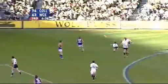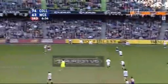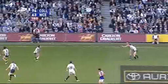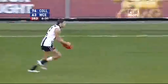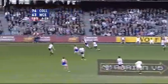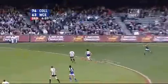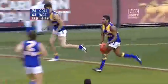Not much to go to, so he handballs out wide to Embley, who kicks it high. Egan, not paid the mark. Ball spills to Lynch, whose handball goes straight to Egan. Collingwood now a chance. Egan's kick was poor, straight to Lynch. Lynch scrambles it forward. Lockyer's got to beat a couple here. Poor handball. Allows Weirpunda in.